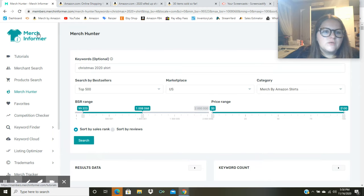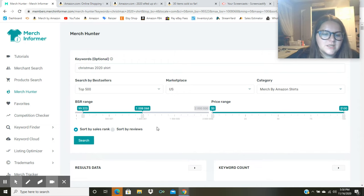Now I'm using Merch Informer and I'm going to use the Merch Hunter tool. What I've typed in this tool is Christmas 2020 shirt. One thing I want you to know is that I have selected the bestseller range from 99,000 to a million. The reason is pretty specific: the ones in the top rank right now are so flooded that I just don't feel it's worth my time to go over them.